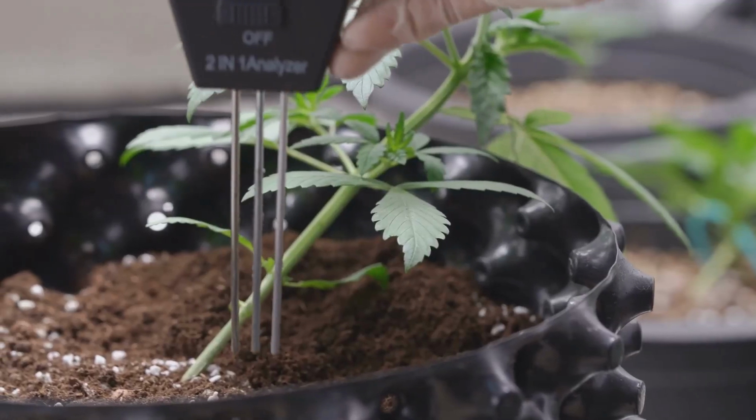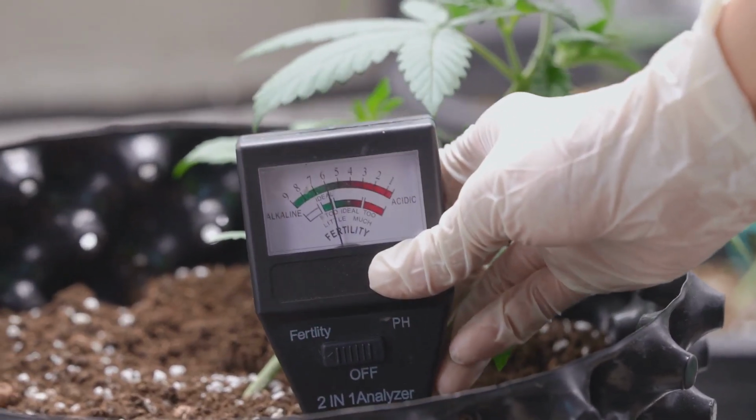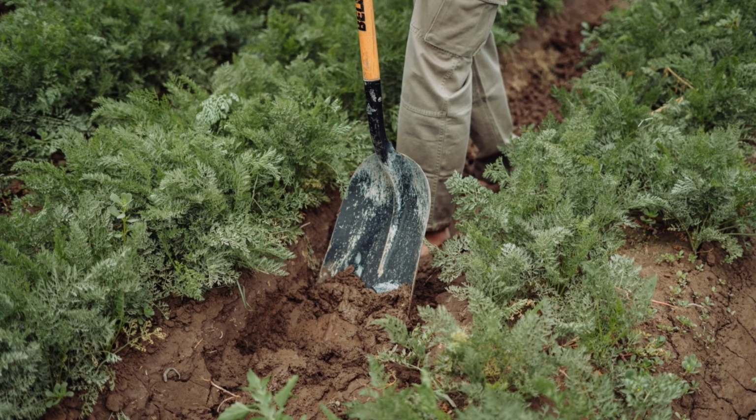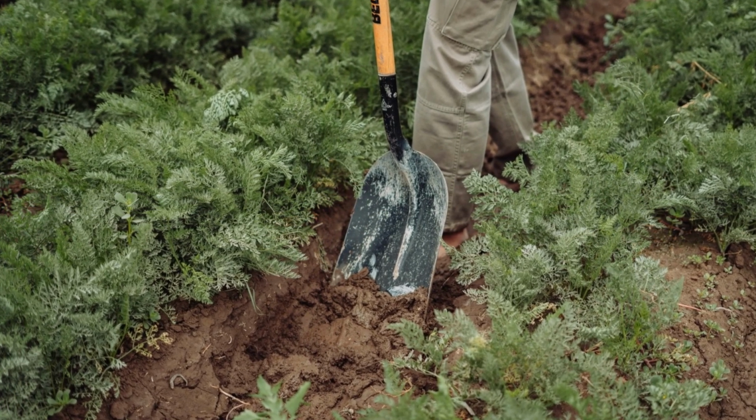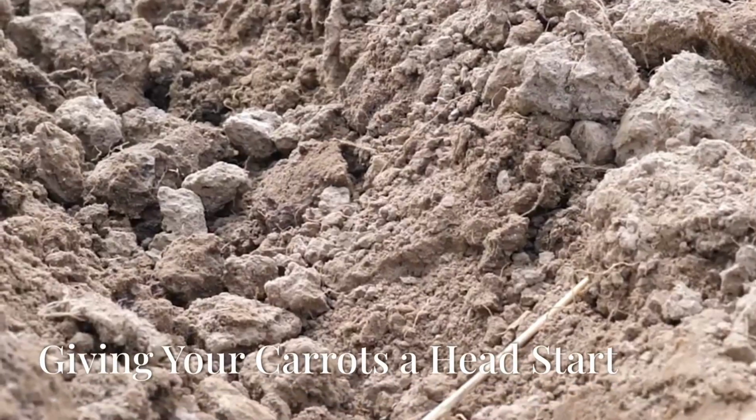Carrots thrive in slightly acidic to neutral soil with a pH of around 6.0 to 6.8. Incorporate some well-rotted compost or manure into the soil before planting. Remember, good soil equals happy carrots.